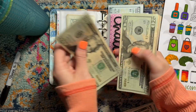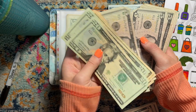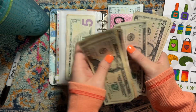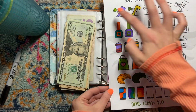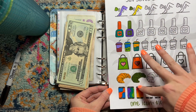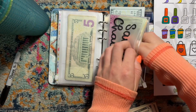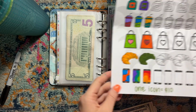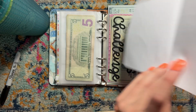All right, so now we have 20, 40, 50, 60, 70, 80, 85, 90, 95, 100. 5, 10, 15, 20, 25, 30, 35, and 140. Is that right? 10, 20, 30, 40, 50, 60, 70, 80, 90, 100, 10, 20, 30, 40. Okay. Yes, so we already have $140 into here. That's amazing. All right, so we're done with this one. I really like this phone today. We love that. All right, guys.